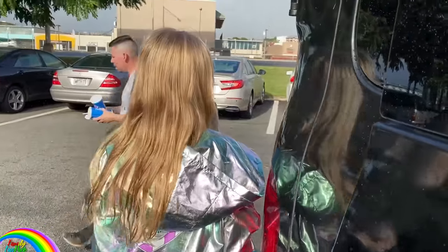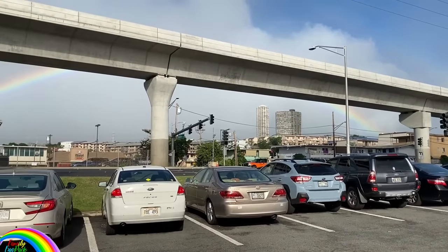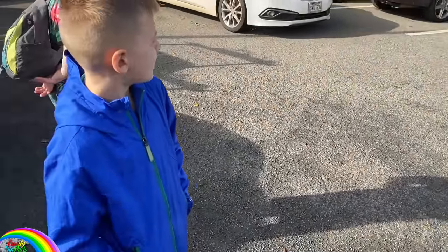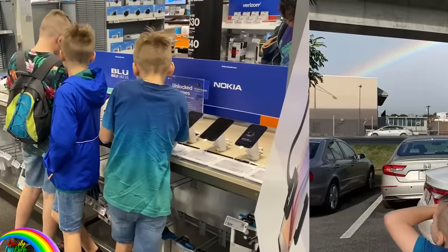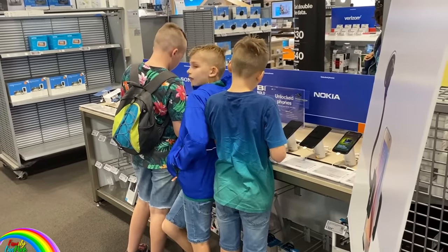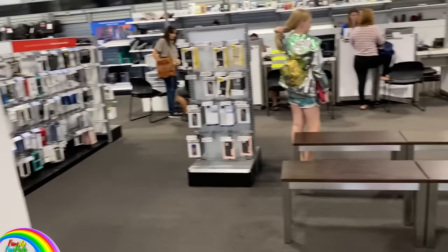In case you're wondering, the gorgeous rainbow is still over there. We're literally getting rainbow spoiled. It's pretty amazing. They can't take their eyes off of it. They're having fun. This is what we do every time we go to Best Buy. They play on the phones. Meanwhile, Alyssa's waiting in line.